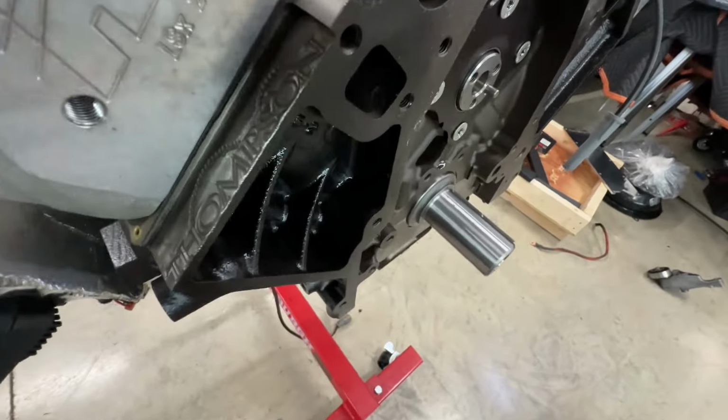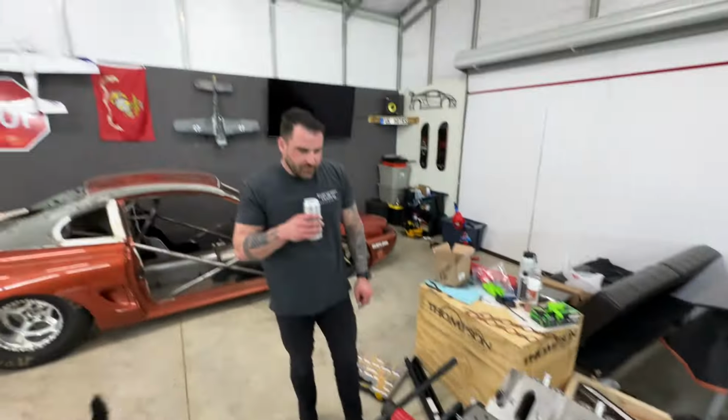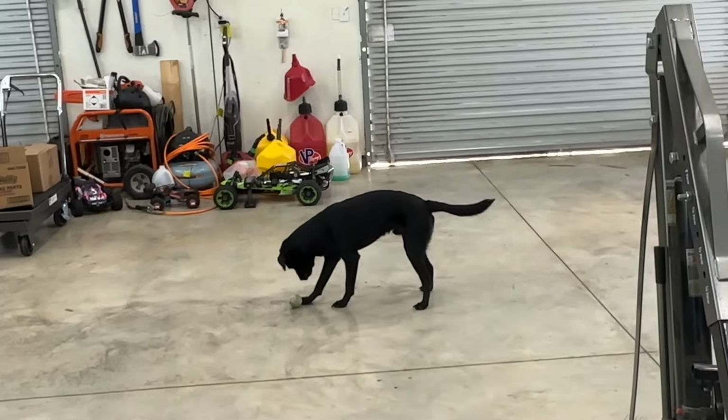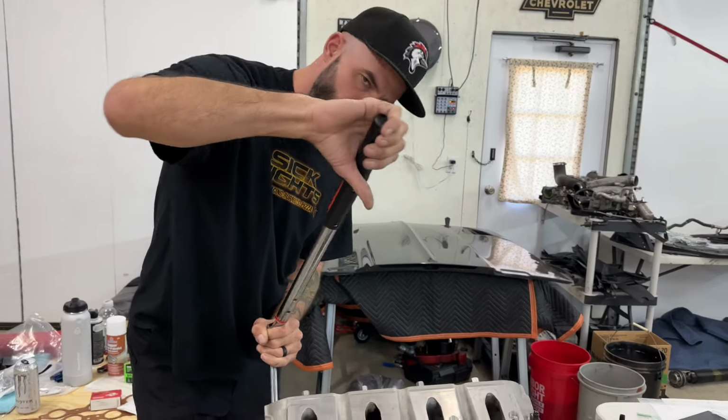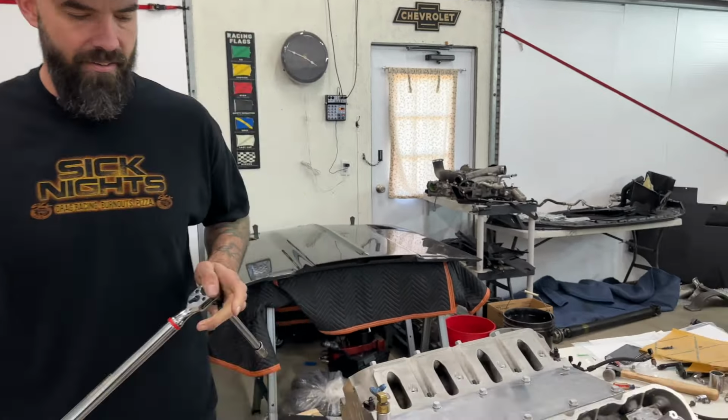It's a whole lot of engraving going on here between Thompson and AFR, and then we got Chris Cornell in the background. Hey! Yeah, if you're gonna fart, Nick, you're gonna fart when the camera's on. I missed it. Yeah, dude.